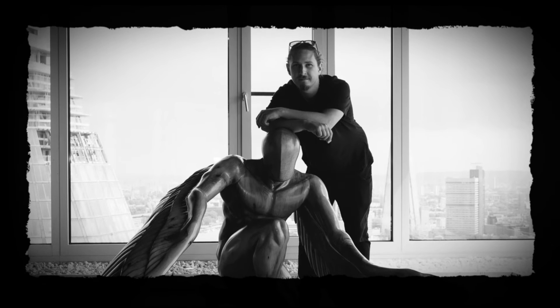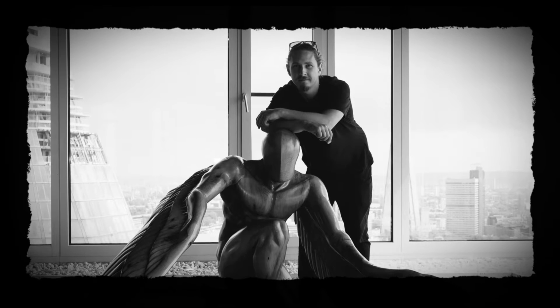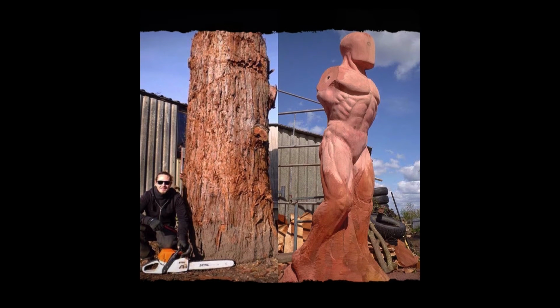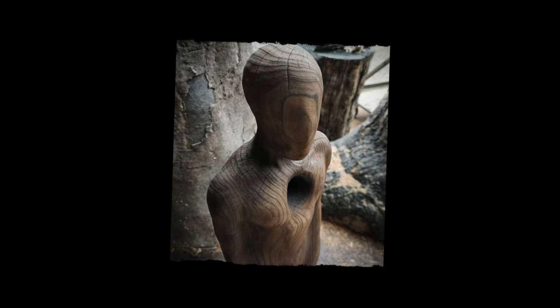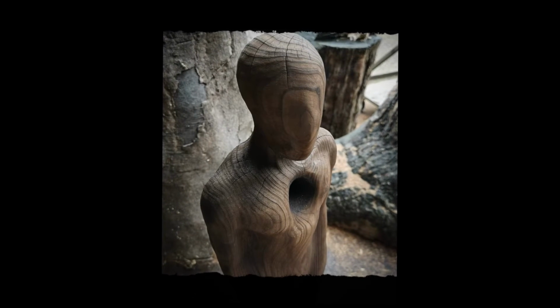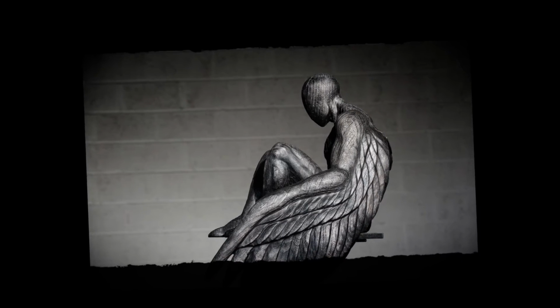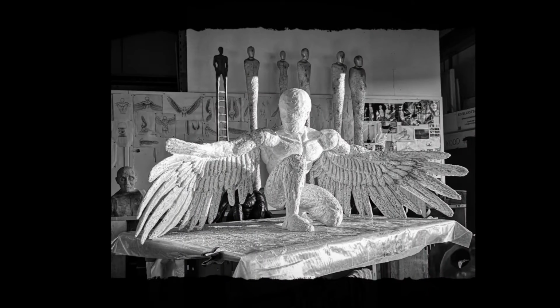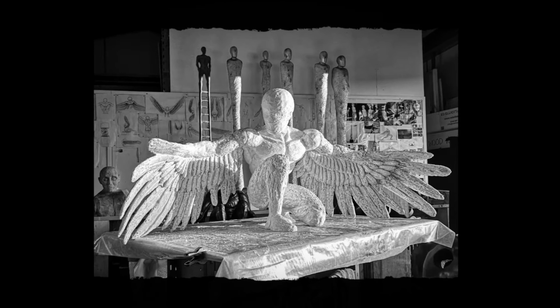Hi guys, I'm Ed Elliott, a British artist and sculptor working from my studio in the West Midlands, UK, exhibiting my work nationwide and selling my work worldwide. The work I create is contemporary fine art sculpture pieces, mainly for public and private collections. Predominantly figurative work, although a lot of my earlier work was abstract pieces.